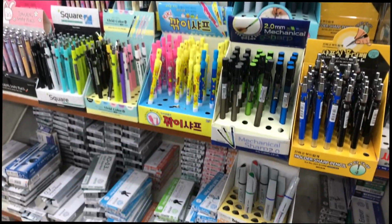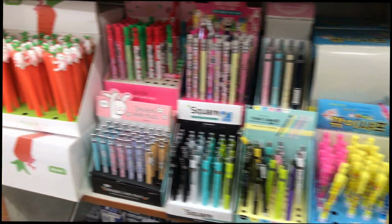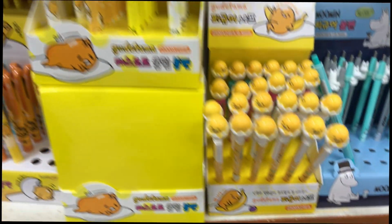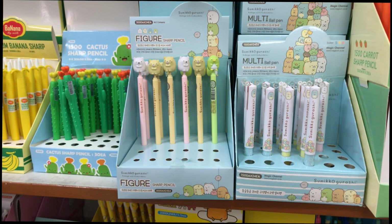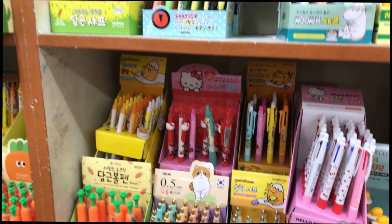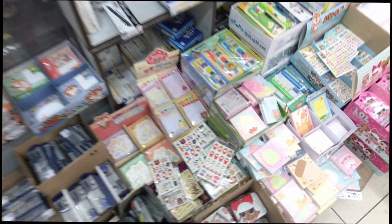So this was the biggest stationery store that I saw in this Dongdaemun area. There are a lot of other smaller stores that don't really have the same selection. This one has a lot of character merchandise and really cute stuff. Not necessarily character merchandise, but just sort of that cute Artbox look. And some of the other stores have plainer office goods, a lot of Monami pens and things like that.